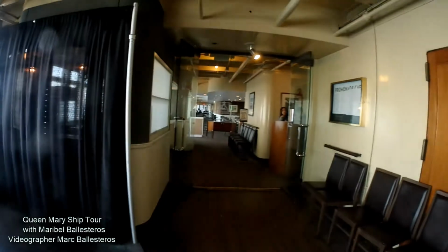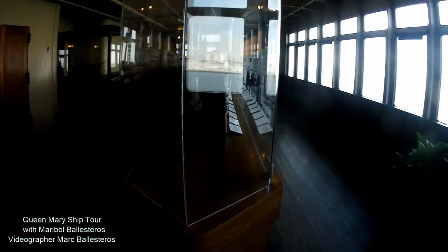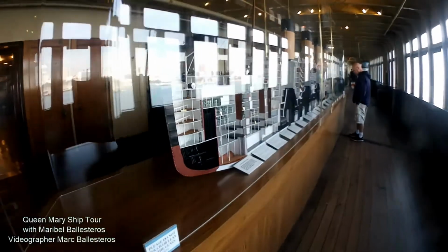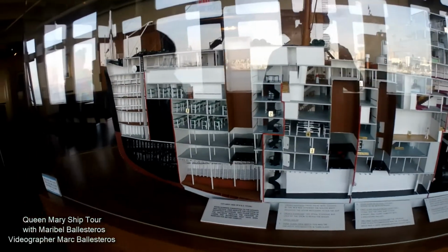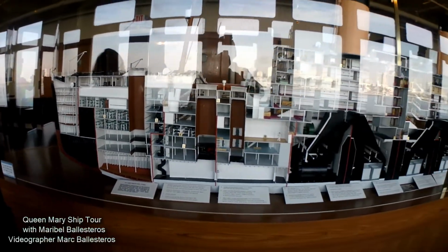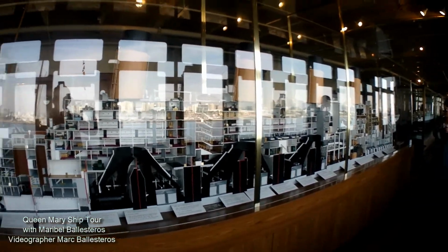At the restaurant. And that's what's inside the ship. Although the sun glare doesn't really show in my camera, I'm gonna videotape on the other side, because of the sun, it's not showing in the camera too much.